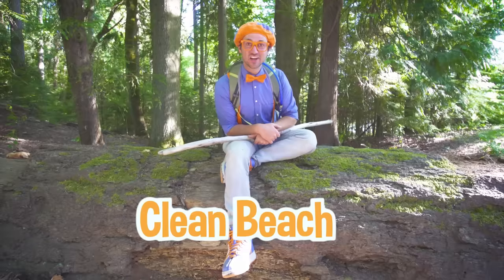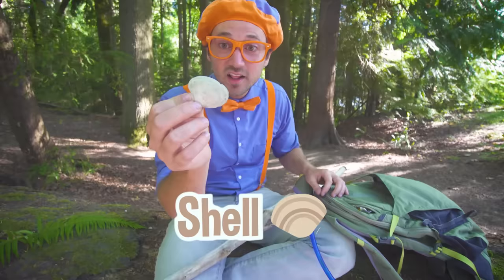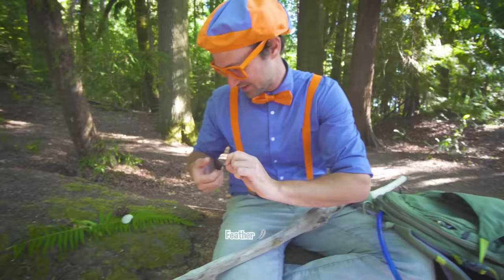Good job. Hey, remember earlier that we found some things? Yeah, we found this fern. I'm gonna show you something really cool with it very soon. And then we found this shell. We found this pine cone. And we found this bird feather. Wow. Okay, we'll put that right there.